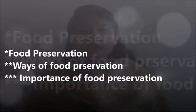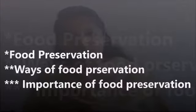We have been studying chapter 6 named Food for Good Health since last Tuesday. In our last class, we studied about a balanced diet, importance of balanced diet, nutrients and food items. Hope all of you are working very hard on your last class. Today we are going to learn something new. Those are food preservation, ways of food preservation, and importance of food preservation.